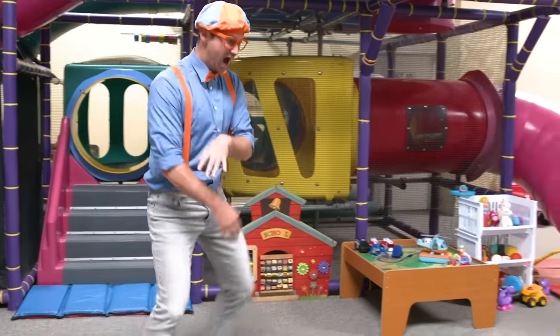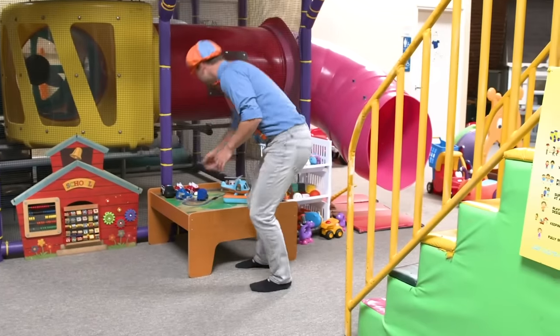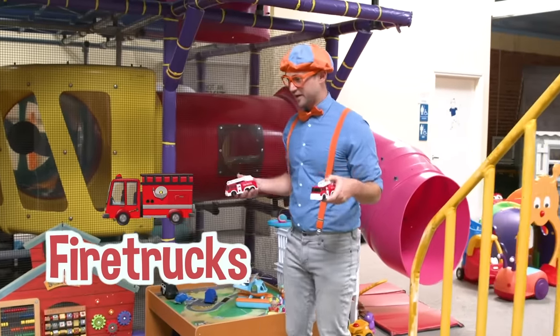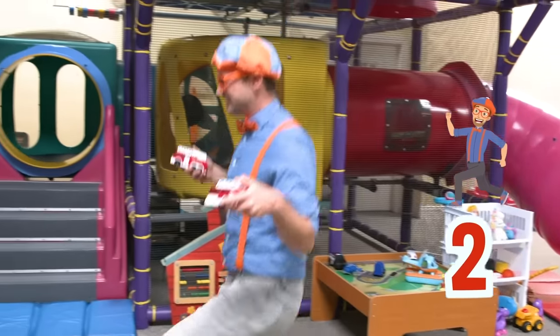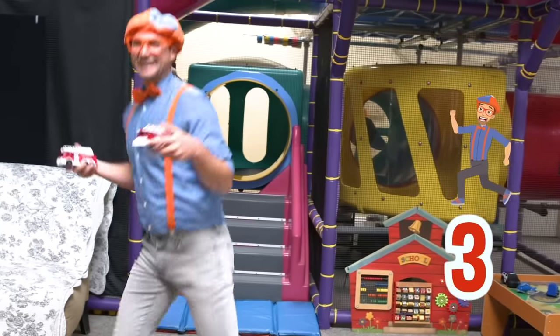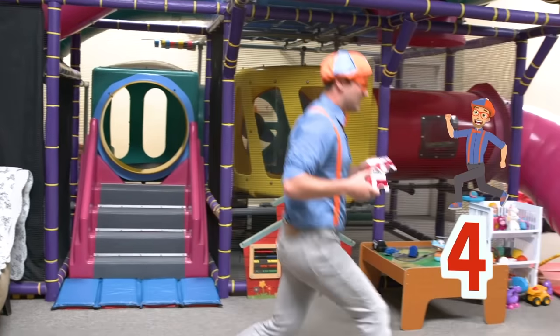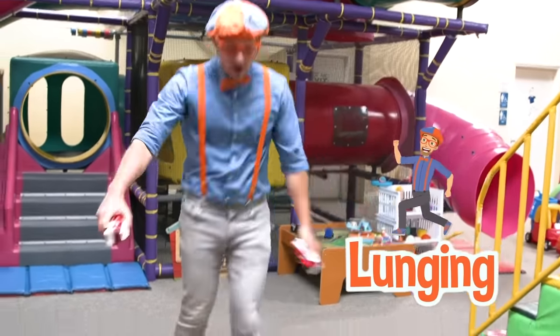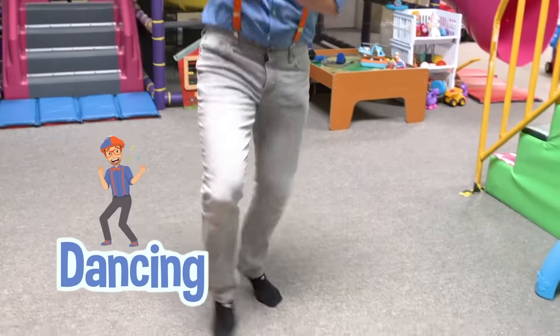Whoa, woohoo. Okay, now let's take these fire trucks and lunge with them. One, two, three, four, five. I love lunging. Woohoo! I love dancing. Woohoo! And I love learning with you.